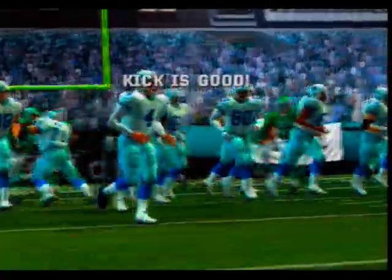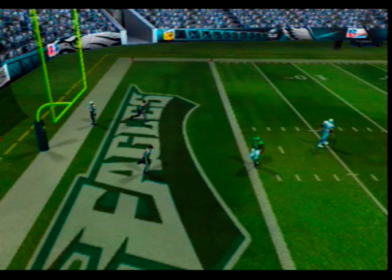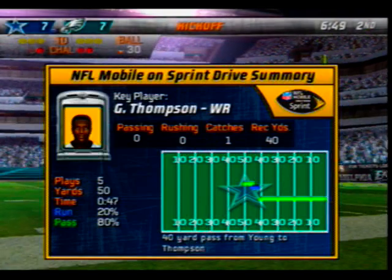The point after is good. That was a nice job of keeping those chains moving and avoiding costly penalties. Now they've got to see if they can keep this momentum that they have established going for the remainder of this game.